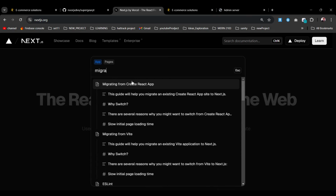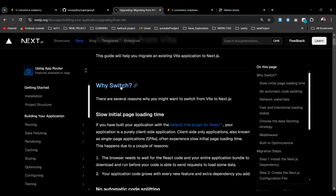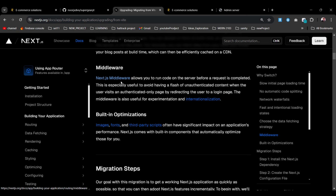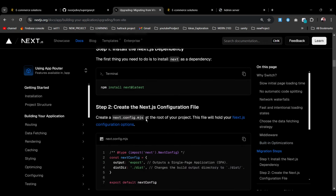So once you see the migrate from Vite option is available, let's click on it, and here you can find a demo regarding how or why you need to switch. There are so many things properly mentioned there: network waterfalls, and the best thing for me is having the middleware and built-in optimizations, and also the client-side and server-side properties. So in Next.js there is a facility by which all your components will be transferred into a server-side application. But whenever you want to use the client side, you just need to add use client. That's it. So let's follow the migration steps.